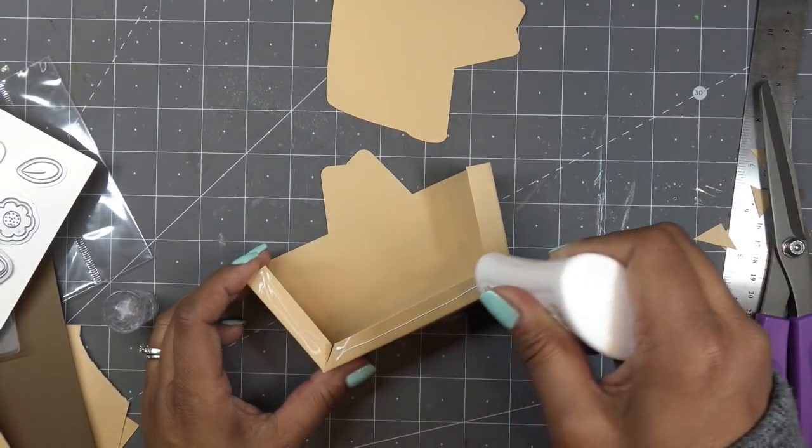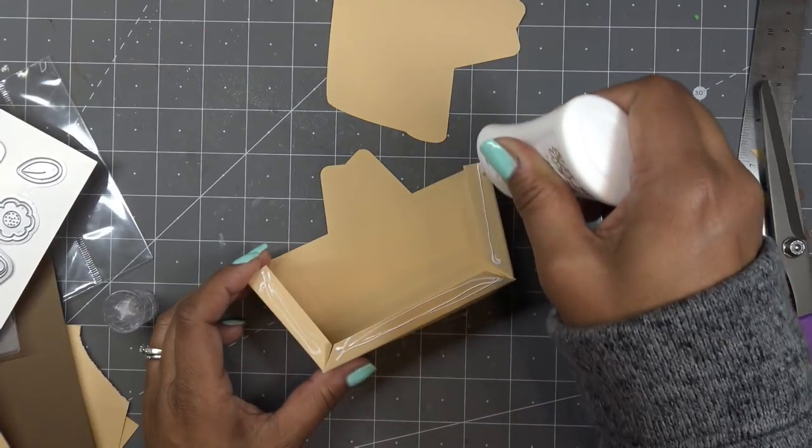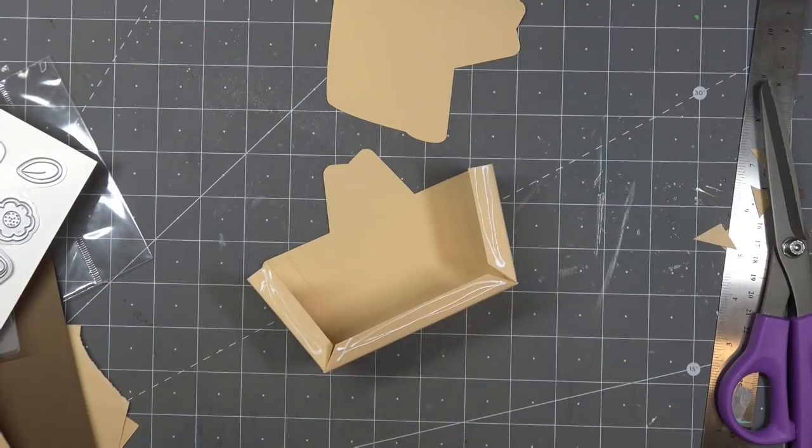this one should be easier to place because you pretty much already have it placed. What fun! I love this.